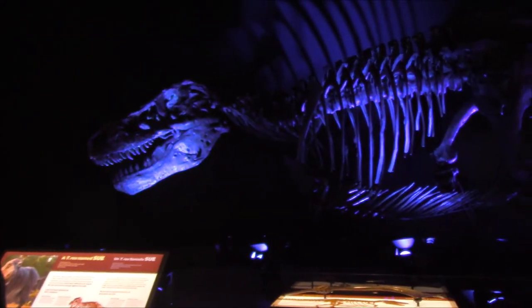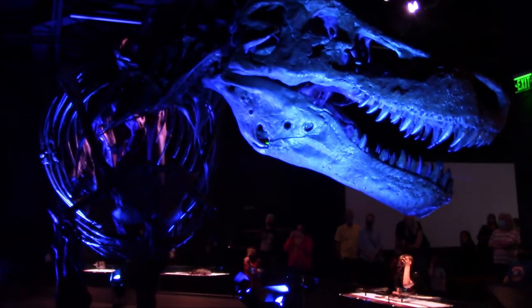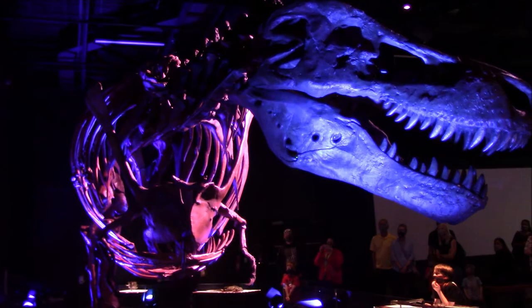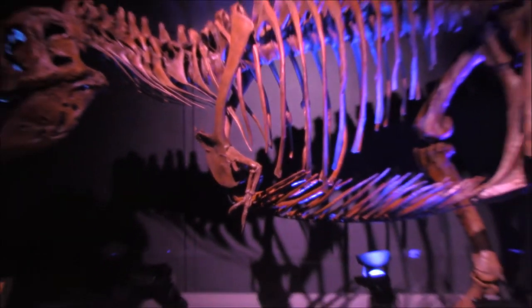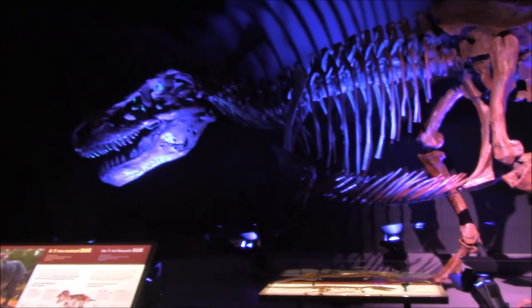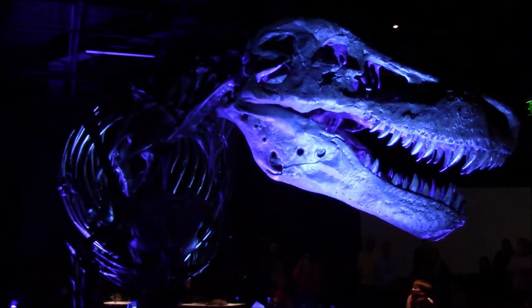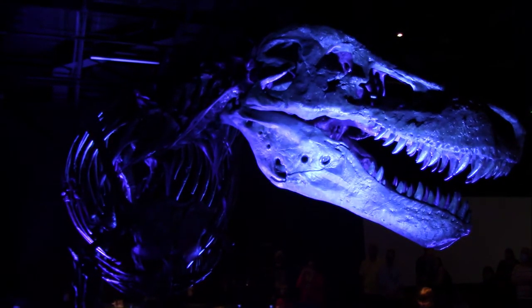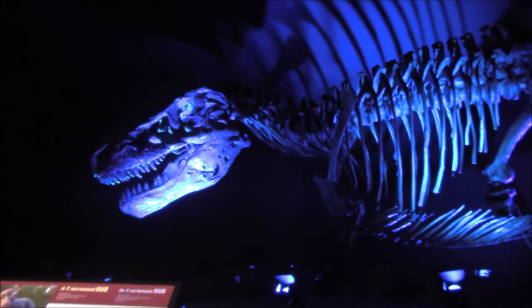But we don't know everything. There are still some big questions out there. Was Sue male or female? What were those tiny arms used for? Did T-Rex have feathers? Did they hunt in packs or alone? We've learned so much about T-Rex in the last 100 years. And with each new discovery, the more vividly we can see the towering, ferocious, battle-scarred predator that Sue once was.